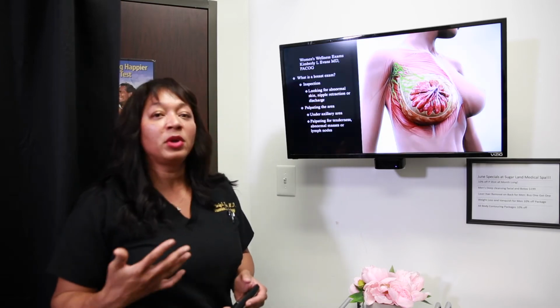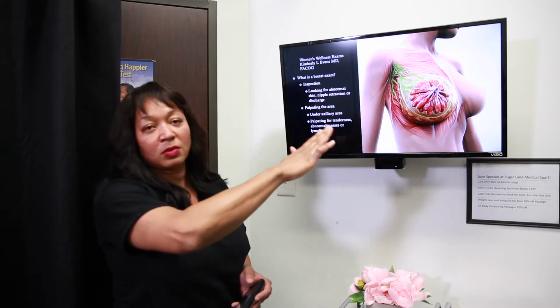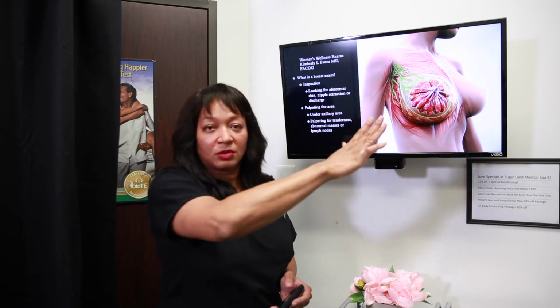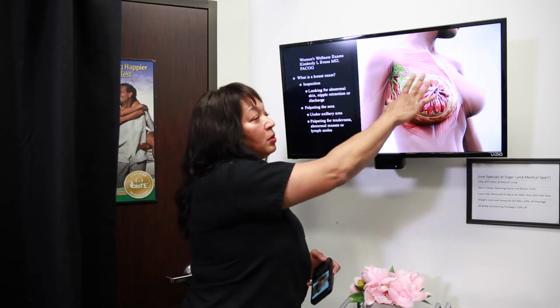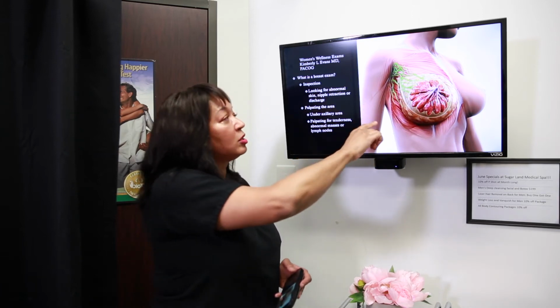So when we talk about what a breast exam is, because some women are very nervous, like, oh my goodness, what is this? What do I do? What does it look like? I actually included a great diagram. This, of course, is breast tissue. Notice that there's breast tissue here, the nipple area, as well as lymph nodes that actually drain here.